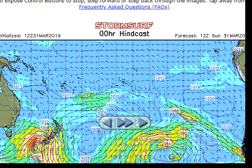The low pressures below Tahiti. The high pressure here. The pressure gradient squeezing between them. And setting up a pretty broad fetch of some 35 knot gales.